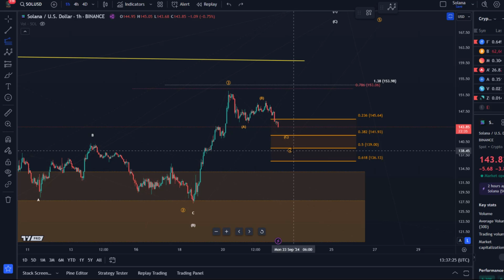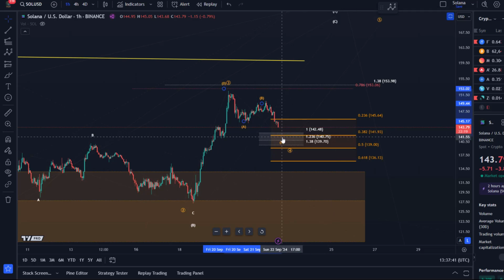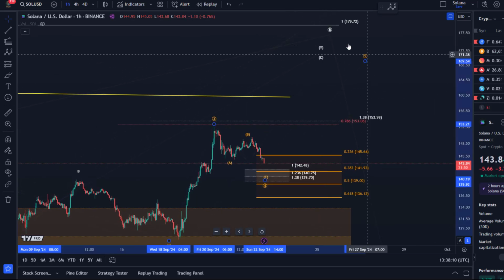If we look at the microstructures within this orange wave 4, we can take the A wave length, go to the top of the B wave, and the 100% extension points to 142. I'm going to add the standard targets for a C wave. They would normally be in this region, between 142.50 and 139.70, the standard Fib target area. And from here, the market might try a turnaround. So that's an additional area to watch. But let's see, the market is currently moving down, and it takes a reaction at that support area, at least before breaking below $136, to indicate that wave 5 to the upside is unfolding.